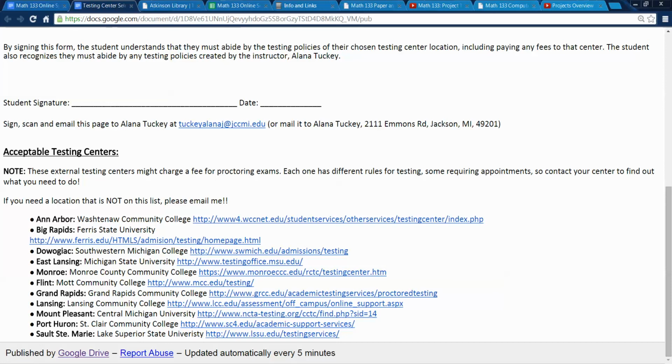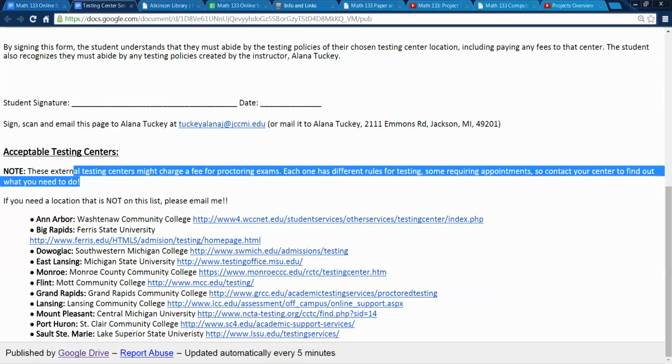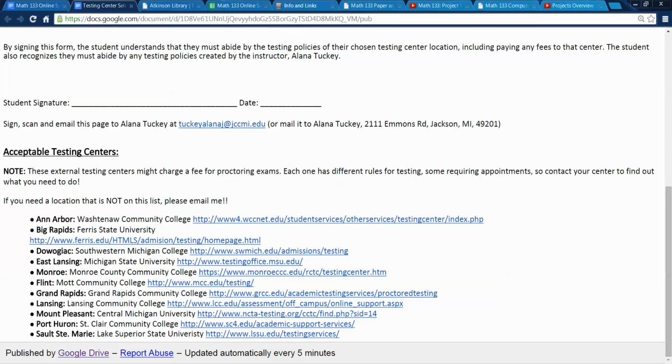Here they are. So these external testing centers might charge a fee for taking it. If you take it at JC's testing center, it is free. But these external testing centers might charge you something for it. And every one of them has slightly different rules or whatever with regards to testing.